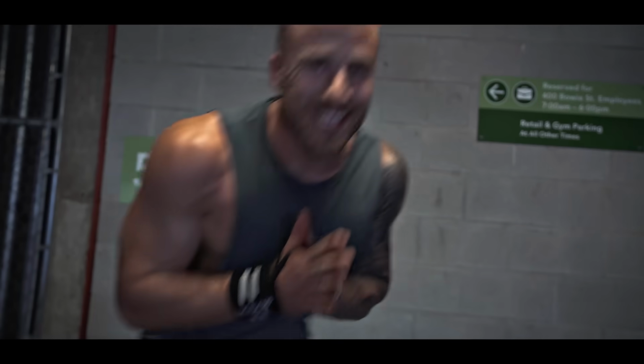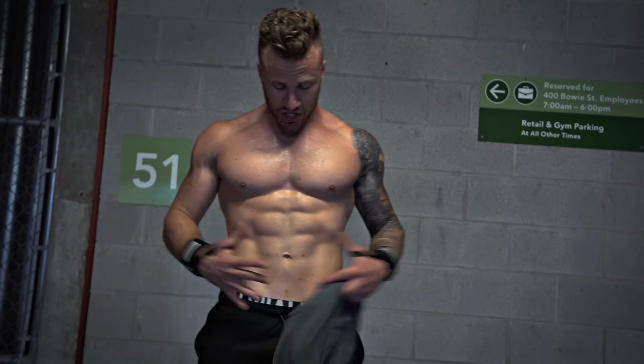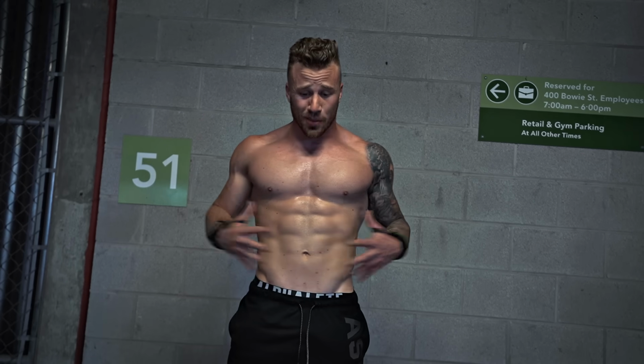Alright, let's do a physique update, and keep in mind this is the heaviest I've ever been. So honestly, the fact that I still have some definition in my stomach is awesome. I'm super happy with that.